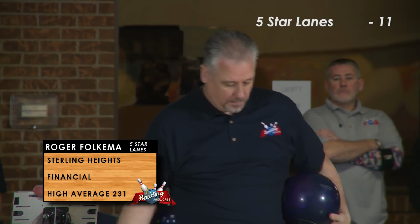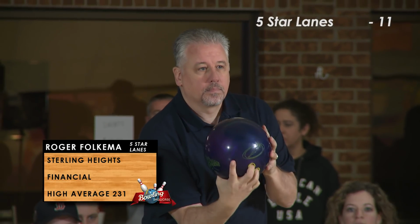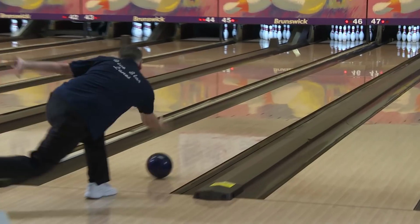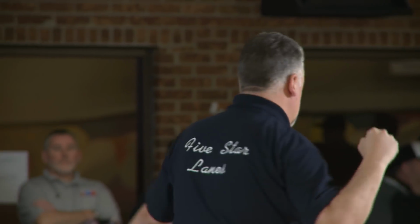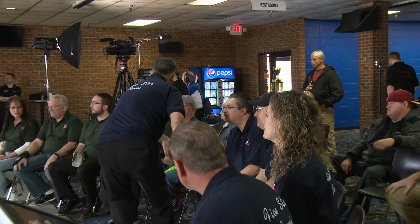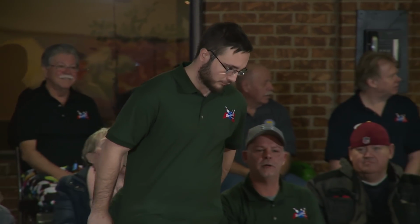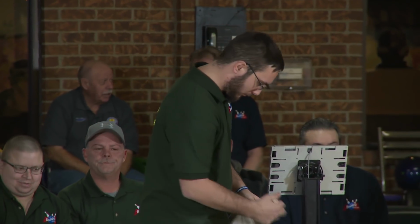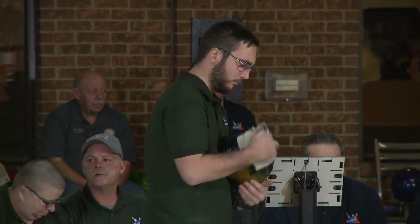Roger Folcom up on the left-hand lane for Five-Star Lanes. Roger, high average 231, number of 300 games. One of his accomplishments was in the All-Stars, back-to-back 300s. Nice. Throws a nice strike there. Like you said before, the Tomahawk 7. That's right. Totally got it out. I love seeing the camaraderie between the teams and giving each other a high five. This is a fun environment to be in. Oh, we'll get into that.